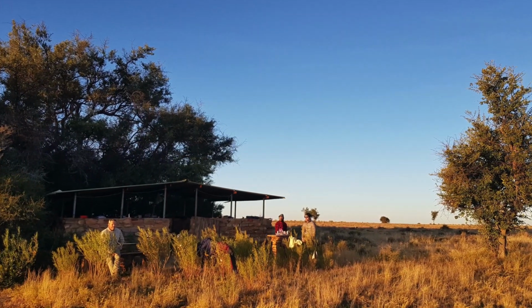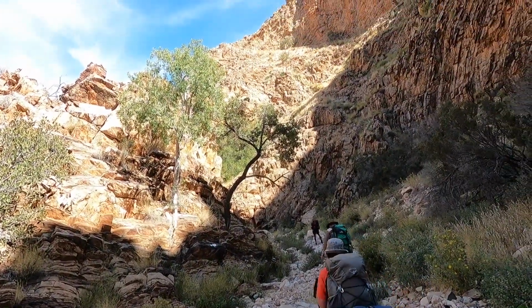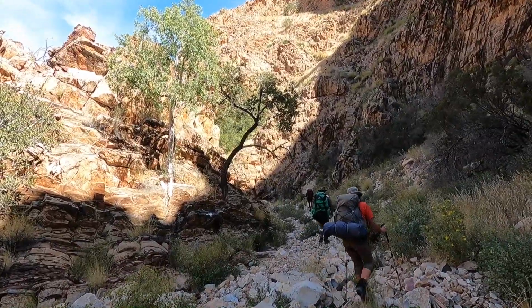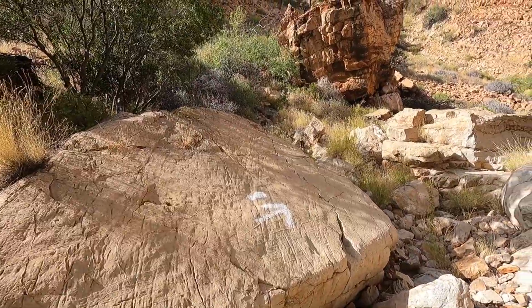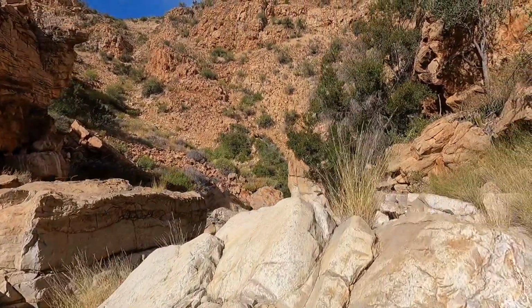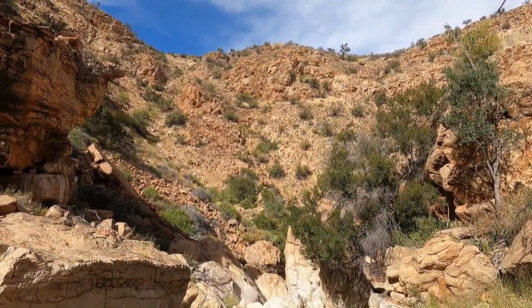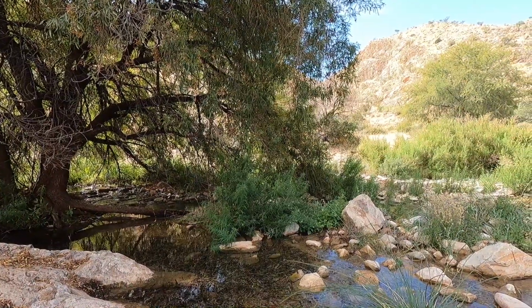Day 8. Kapokvalkte shelter to Hiker's Haven. Please forgive me for butchering this word. We hiked 16 kilometers and had an elevation gain of 199 meters. The NAUKLUFT ended with a bang.